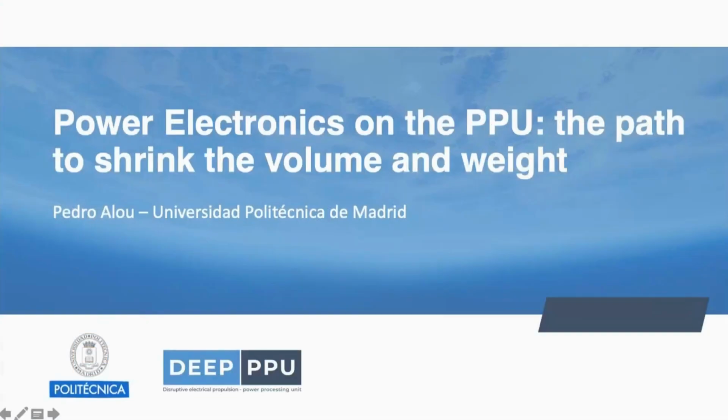We are researchers in power electronics. Our role is to develop the power electronics of the PPU. One of the main goals of this European project is to increase the power density, so to decrease the weight and the volume of the PPU unit. Next slide, please.